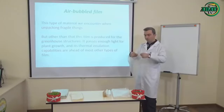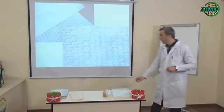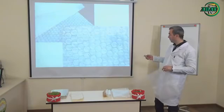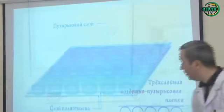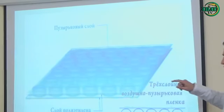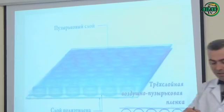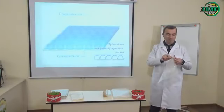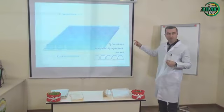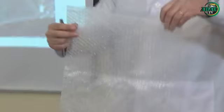So, how is this material constructed? The air bubbled film has 3 layers of plastic. The top and bottom layers are ordinary plastic, and the middle layer is made so that the air is filled in bubbles. By putting it under a pressure machine, you can have in the end the air bubbled cover material.